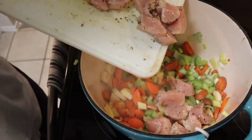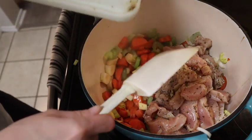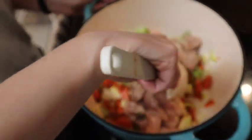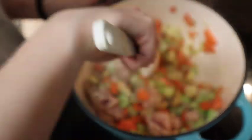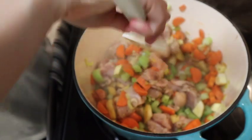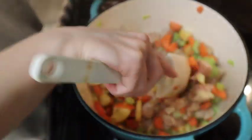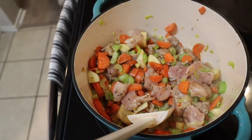This chicken I pre-marinated and froze a while back. It's just olive oil, some red wine vinegar, Italian seasoning, and my secret recipe for fantastic chicken for some reason is a little bit of some sort of spicy mustard. So I'm just mixing all of this together here. And then I'm going to let that cook up and brown, and then I'll come back to it when I'm ready to add my seasonings and my broth.